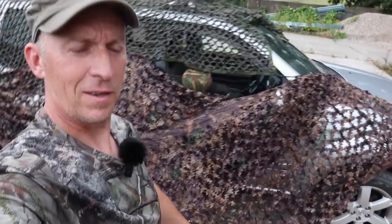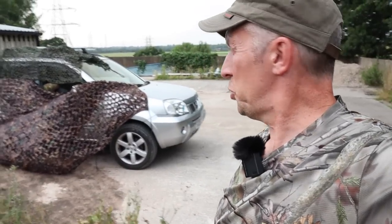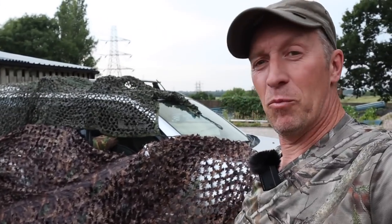That's the car camoed up. I'm not trying to hide the car. I'm never going to hide the damn thing, am I? It's just a case of subduing it, really. It's a silver car, and it stands out a bit. So it's just an idea to put the camo net over it, just to break up the outline of it, really.